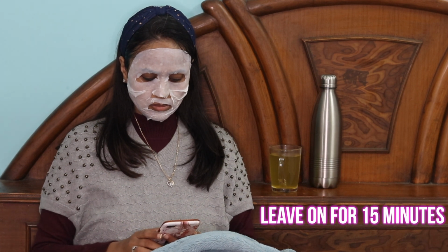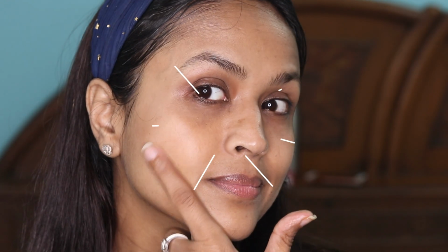You have to just put it on and leave it on for 15 minutes. I had a super hectic day and this mask is very relaxing and soothing. Then you remove it and massage the serum into your skin. Now I don't really need to even apply a cream or a serum. My skin feels really soft and supple. And you can see my skin is looking very nicely hydrated. It feels really soothed and calm.